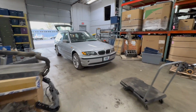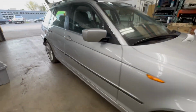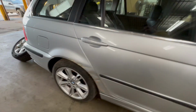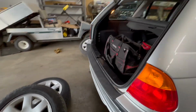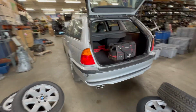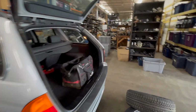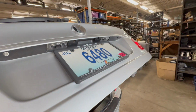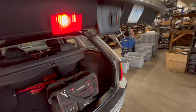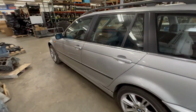All right, the wheels and tires are on. Looks okay. I don't hate it. The other nice thing is, being a wagon, I can easily haul the original wheels in the back of it. So we're going to get all these wheels loaded up. And then I have to get the license plate off, and put my dealer tag on there so I can legally take this thing down the road.